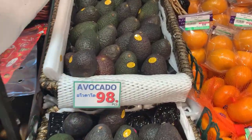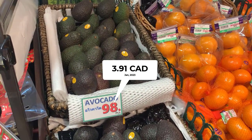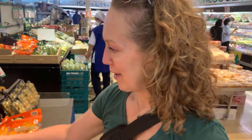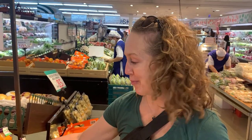Hey, this is interesting. Avocados look relatively cheap compared to Canadian prices. 98 baht. Looks pretty good. What do you think? I'll have to do the math when we get back home, but I think that is a pretty good price. But 2 oranges for 75. Sunkissed. They come a long way. They do seem a little bit more expensive. We'll do the math back home again.